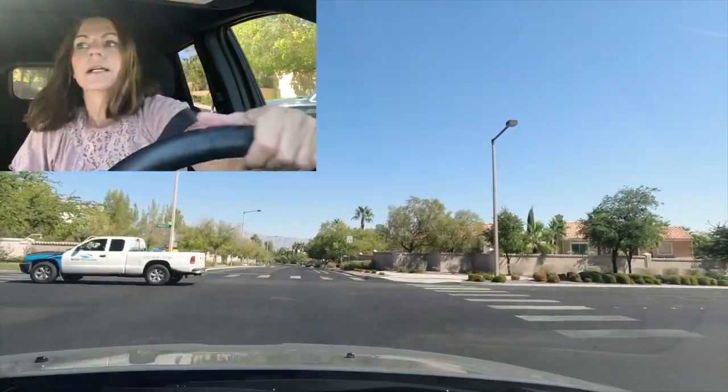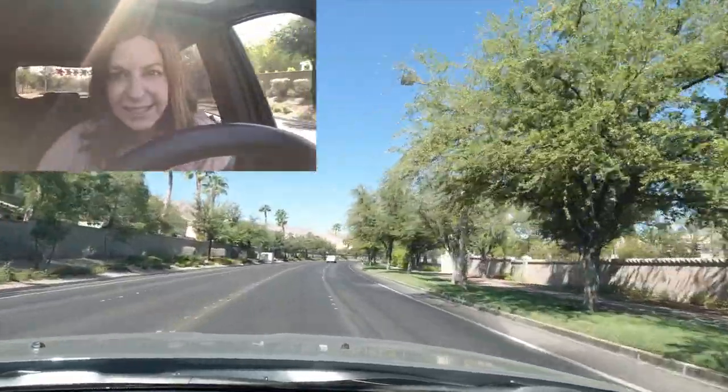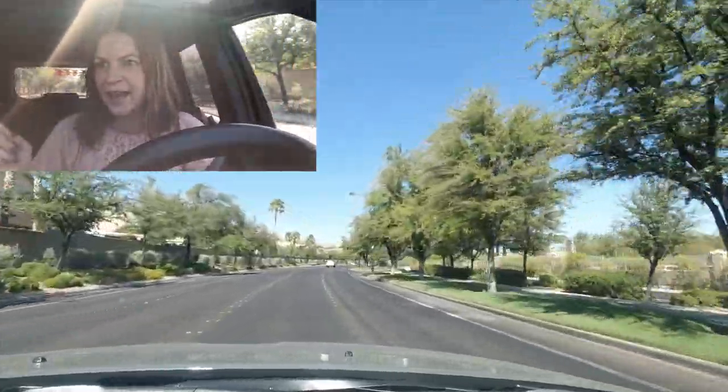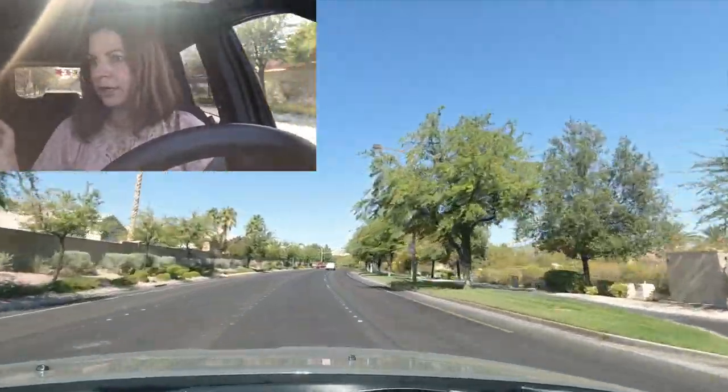So let's see. I'm getting back on Hills Point. I think the Trails is pretty big. It's pretty spread out. I don't know if you can see me. And then to the right is the Adelson campus for Hebrew.